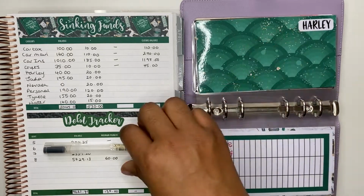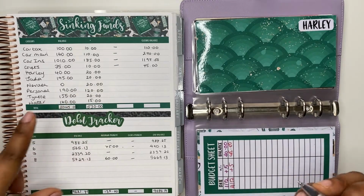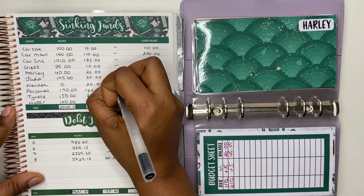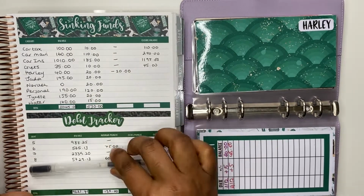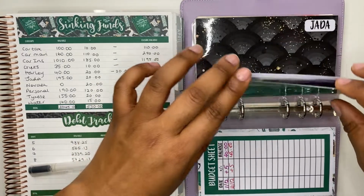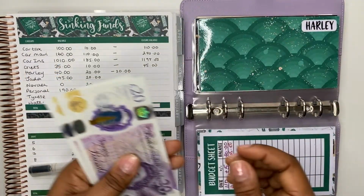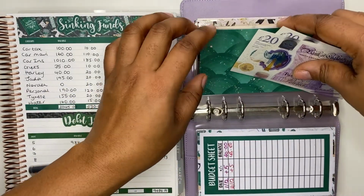Then we have Harley next. So Harley at the beginning of the month had £40 in her envelope. We added 20, but I also used 20 to buy her grooming kit. So we should have the same £40 that we had at the beginning of the month, which we do. So £40 is here.